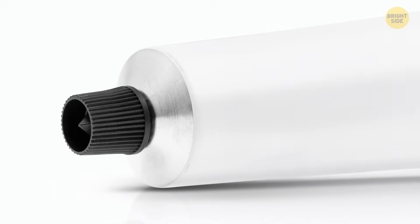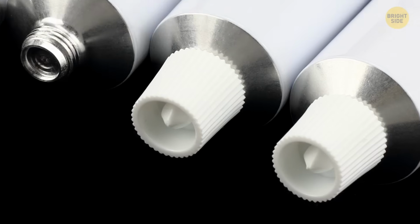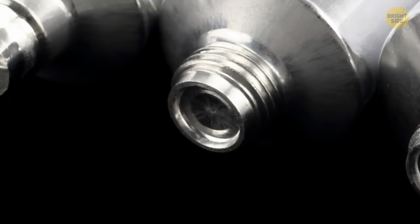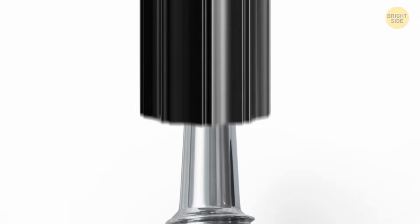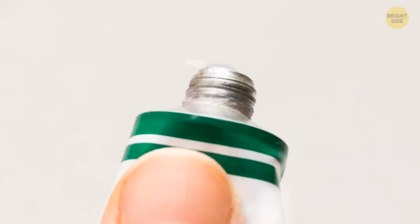Some caps on small tubes are hollow on top and have a little spike inside. Its purpose is to break the foil sticker sealing the tube. The neck fits right in this hole, and the spike is designed to break the seal. This way, you don't need to tear the tiny foil seal off with your fingers.